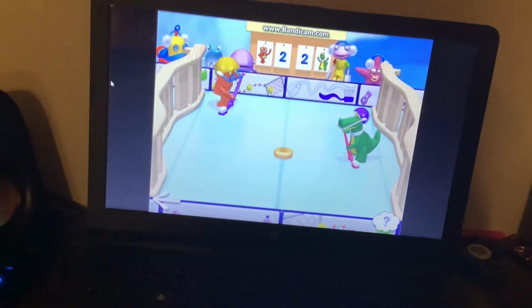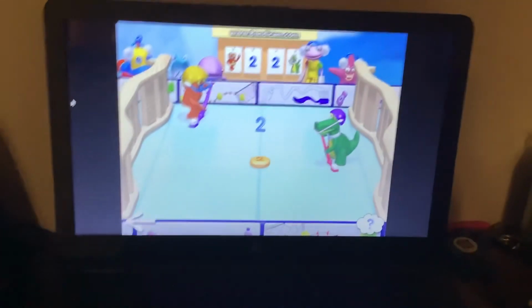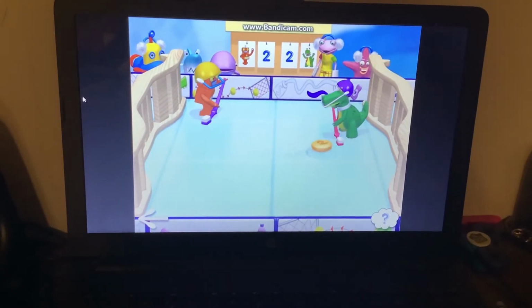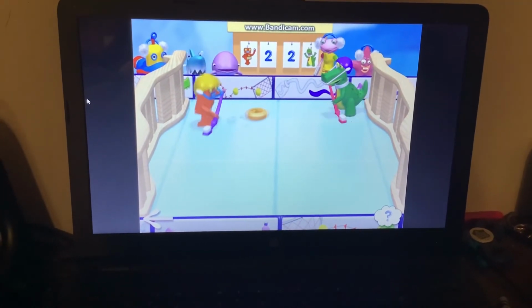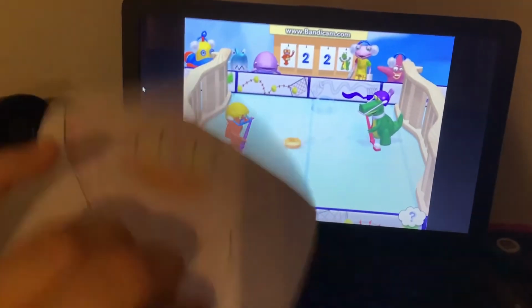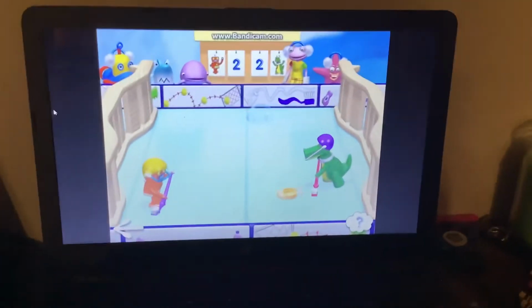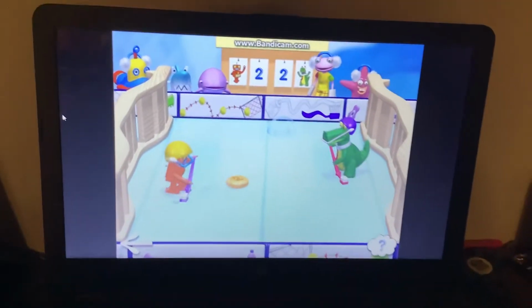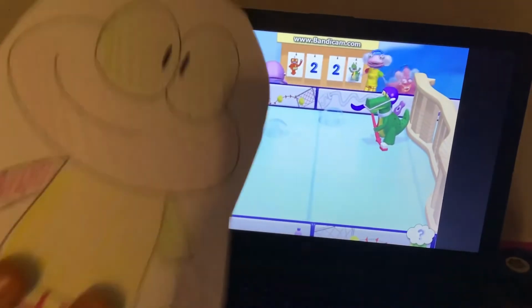Goal! I scored a goal! Three, two, one. Hey, swim in! They both got the same number of goals. Hey, is that the same number? Yep, that sounds like the same number to me. I saved it!